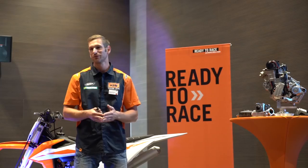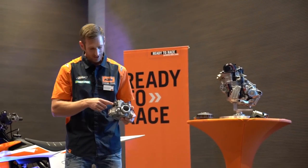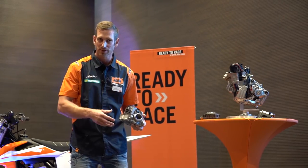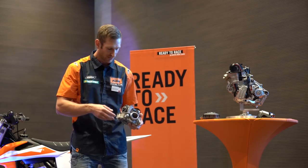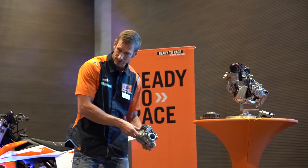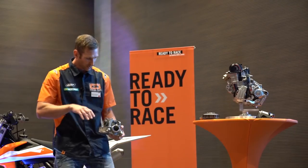The biggest highlight on the 450 for sure is the new cylinder head. We managed to move down the camshaft by about 30 millimeters, which brings the rotating masses closer together, closer to the center of gravity of the bike, which is a really nice benefit in terms of handling, because you move the cylinder head a lot if you handle the bike. By doing this, we shrunk everything together.